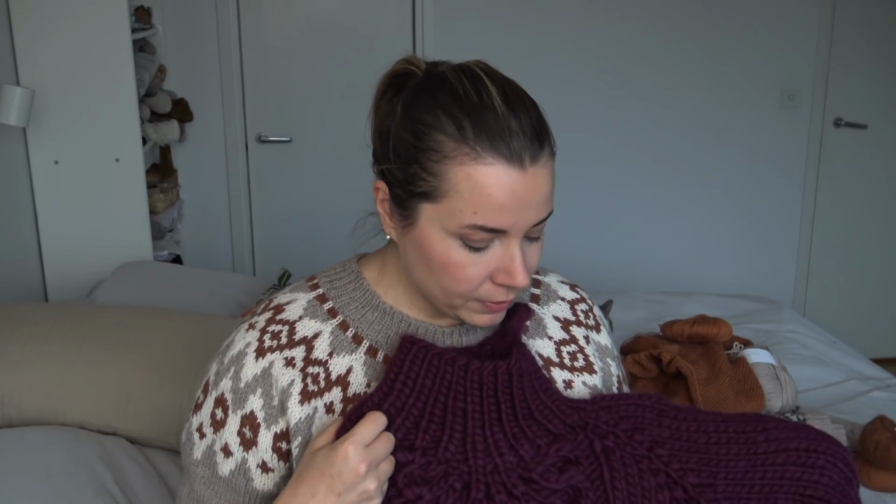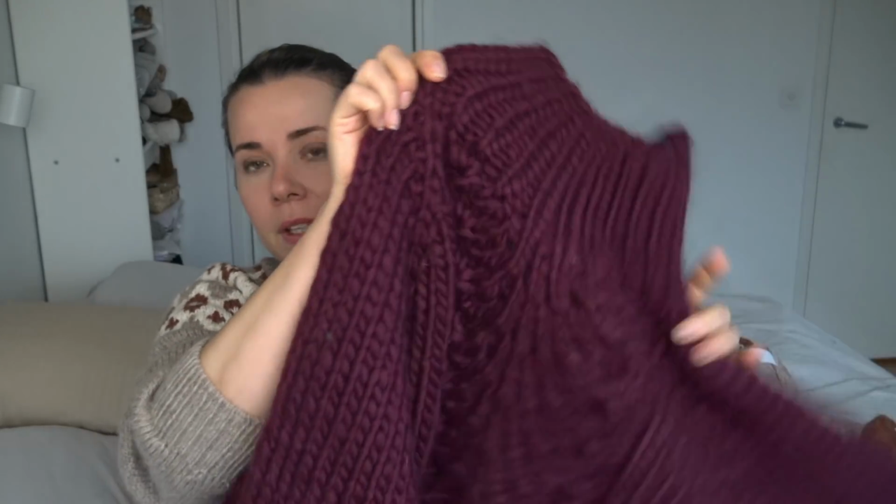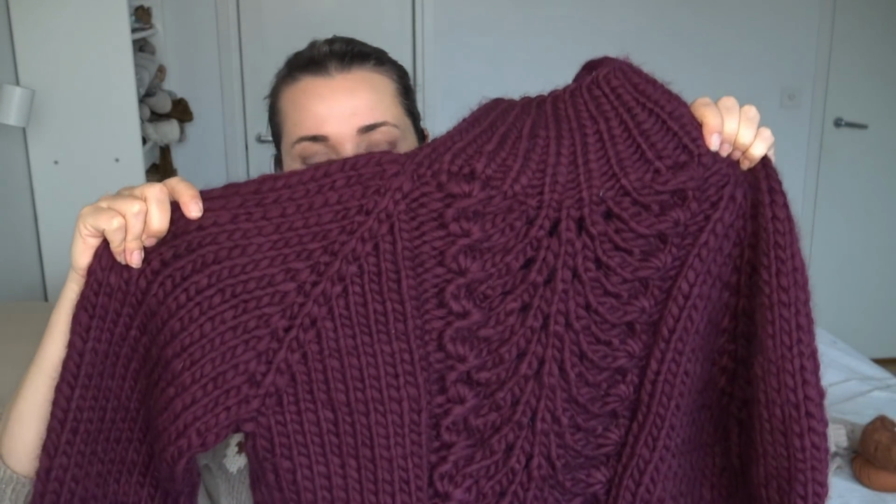And then I decided that I wanted to host a knit along, and this is a super easy top-down pullover with Raglan sleeves. You can see here the Raglan increases and this lace pattern on the front. So I thought this would be really nice as, for example, a first sweater project.